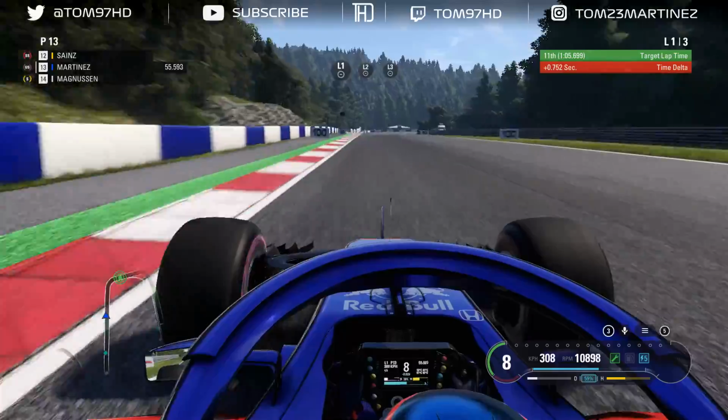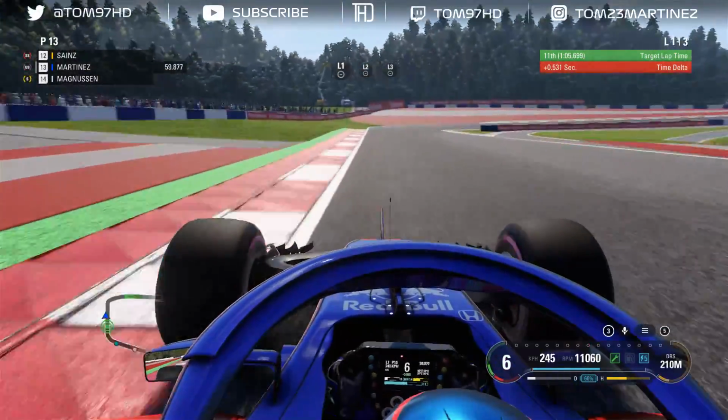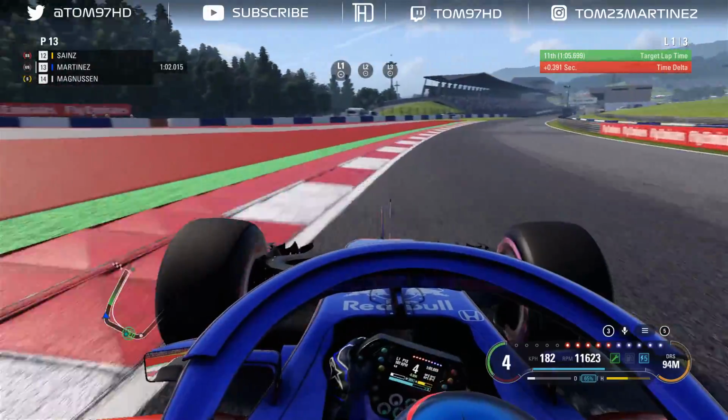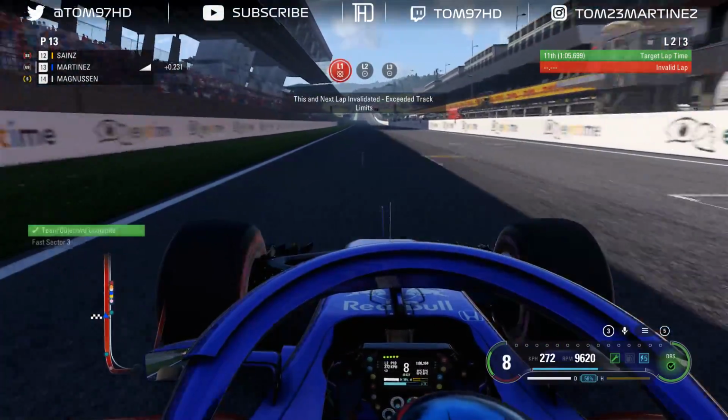The race strategy and all the other ones were pretty fine, but like I mentioned, the qualifying test, as you can see on the screen right now, we just were not good enough. A little bit scruffy as well, but ultimately, I tried a couple of times. I wasn't going to match that lap time, and ultimately a lap does get invalidated.